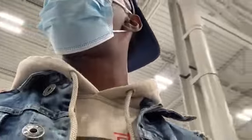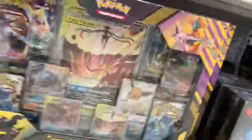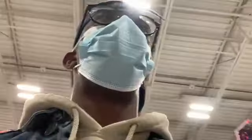All right, guys, so they don't have many things right here. They have a Sun and Moon Crimson Invasion Elite Trainer Box, a Sword and Shield, got a couple tins, Toxtricity, Galarian Sirfetch'd. Not quite a good selection, but all right, we will keep looking, and we'll probably also look under some shelves too to see if there's any old cards down there.